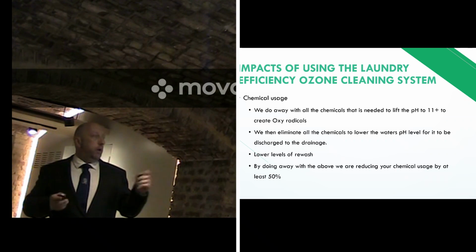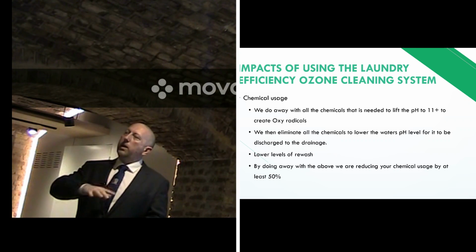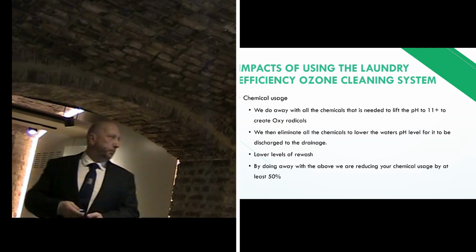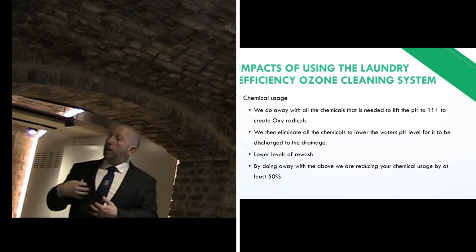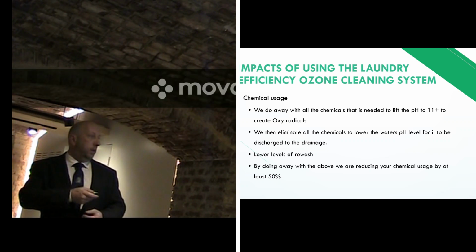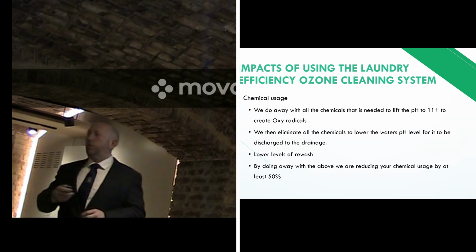Because we wash in lower levels of water, we don't use as much chemical either. We try to keep the depth levels as low as we can to ensure that we don't use any excess chemicals. By doing that, if there's not so much chemical in your linen, you don't need as much water to rinse the chemicals out, which again gives you more efficiencies and is better for your linen. Typically we reduce chemicals by around 50% for a customer.